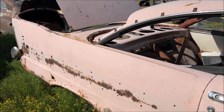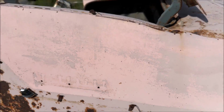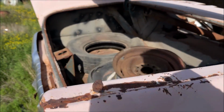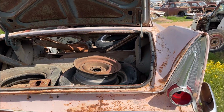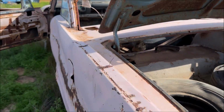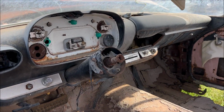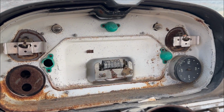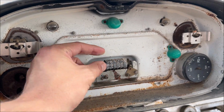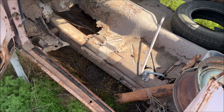See if we can make out any identification back here. I think it would have been Belvedere as well because I'm counting the letters, thinking that's where it started out at. Interesting, the whole gauge cluster is gone except the odometer. Awesome. Whoa, those floorboards are gone.